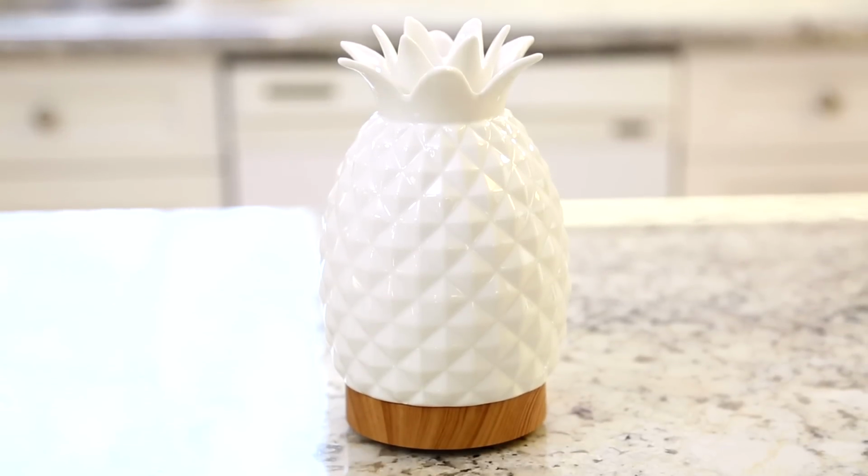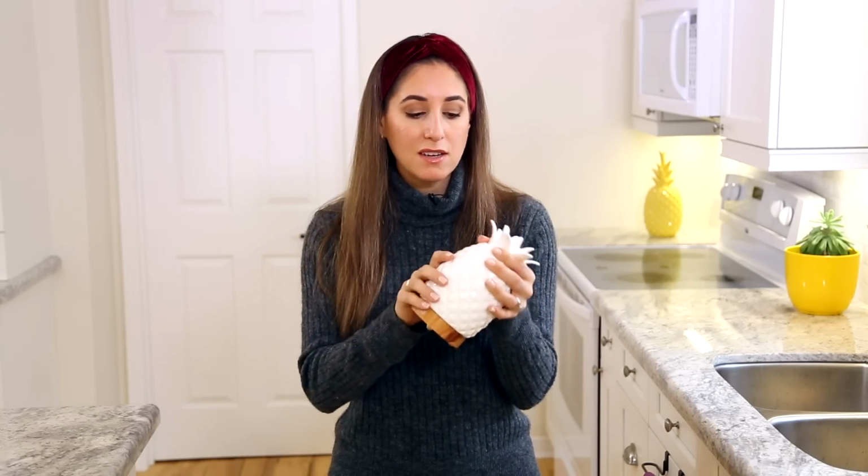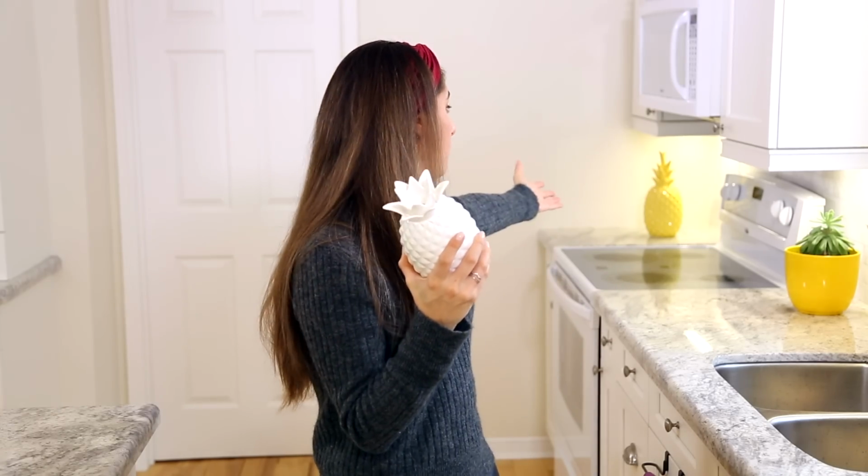I like having these around the house, and obviously you have to be mindful who you're using them around, because we all know pets, little kids, you might not want to diffuse certain or any essential oils around them. Always check with your doctor and your vet. You guys know I always give you those caveats. But for the right person, this is an awesome little gift. And you know we love the pineapple.